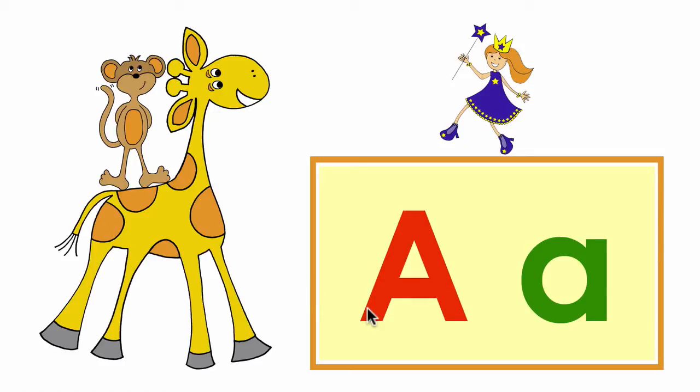This is the capital A. And this is the lowercase a. The letter A is a vowel. The letter A makes the sound A. Say the sound with me, friends. A. Fabulous. Now, let's practice.